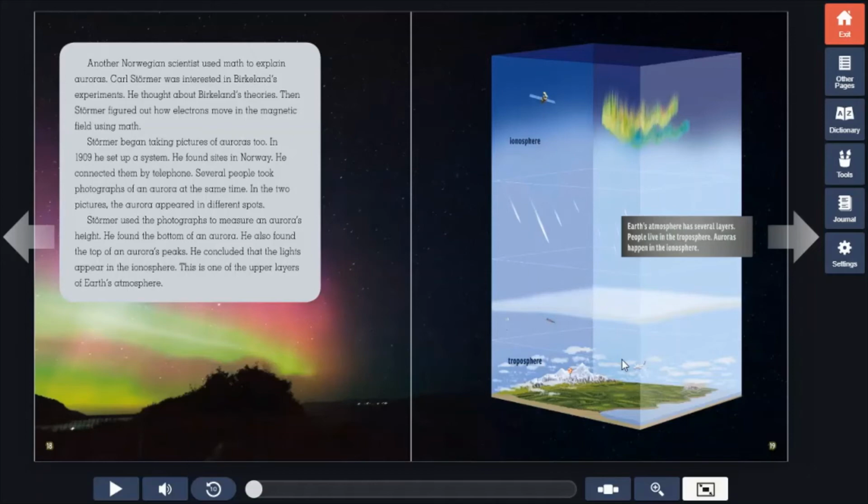In 1909, he set up a system. He found sites in Norway. He connected them by telephone. Several people took photographs of an aurora at the same time. In the two pictures, the aurora appeared in different spots. Størmer used the photographs to measure an aurora's height.